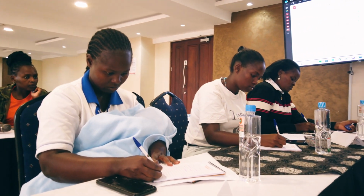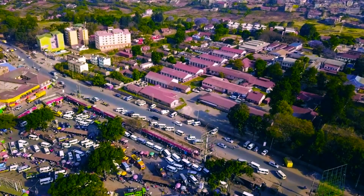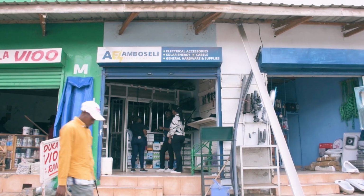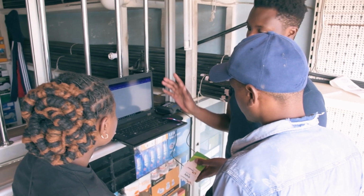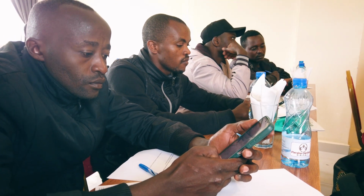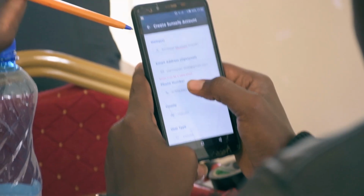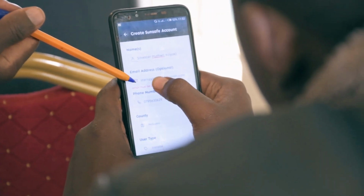Encouraging more women to enter the solar field seems like a great idea, especially with technological tools like the Sunsafe app at our disposal. There's no reason why women can't excel in this industry too. They can do it. As the Sunsafe app's pilot phase progresses in Makueni and Machakos counties, there's optimism that the feedback gathered will enhance its functionality and facilitate its adoption, not only within Kenya, but potentially worldwide in the future.